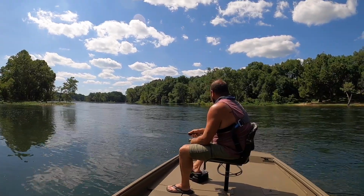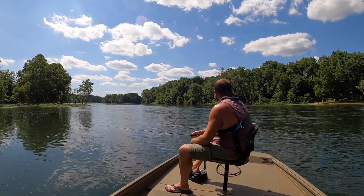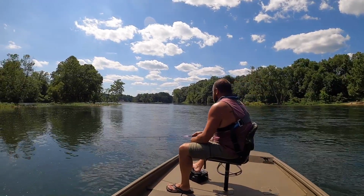There's a brand new tree down over here right on the top side of Point Royale's property. I mean, it might have just fell in today.